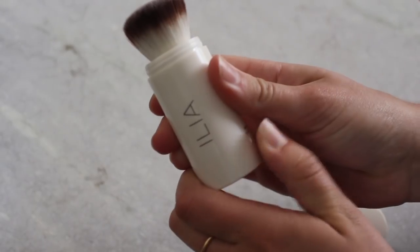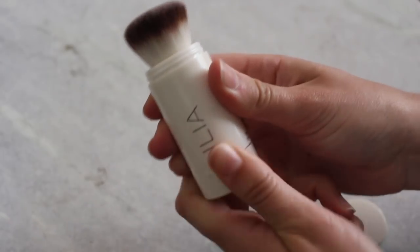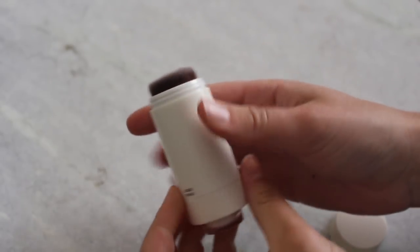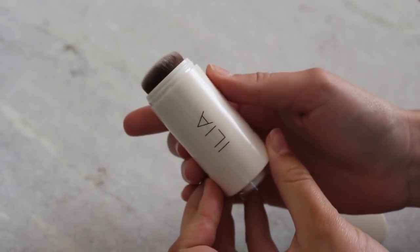I've tried a few different ILIA products at this point. You guys know how much I love their True Skin Serum Foundation. I'm really enjoying the lipsticks that I've tried, and I definitely need to get my hands on some more of their products to give them a review. But when I showed you guys that I had purchased this powdered SPF, a lot of you asked for a review, so I wanted to circle back and make sure that I actually gave it to you guys. This has been living in my purse for, like I said, about 6 weeks now. I've been using it consistently. I now have a fully formed opinion of it.